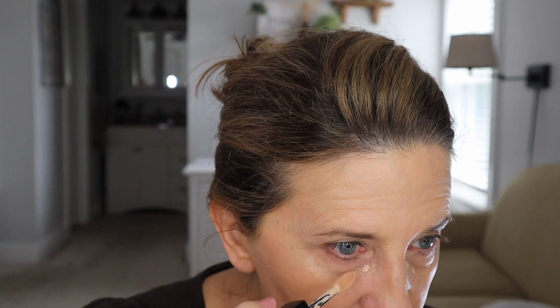I don't use a ton, but I do put it around my nose. And I've started putting it here and here a little bit, just to get the jowls to not look so heavy. And I'm gonna use the BK Beauty and Angie brush. It's not like that's dark, but it causes a shadow, and so it's kind of like making that shadow disappear a little bit.